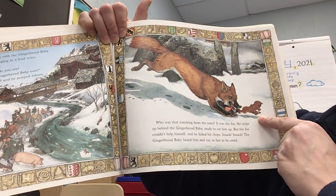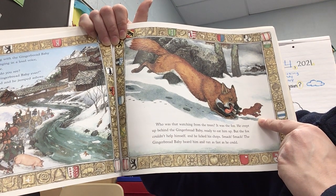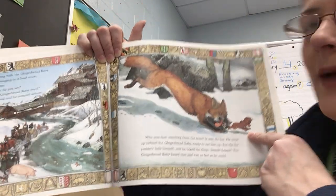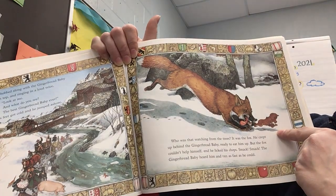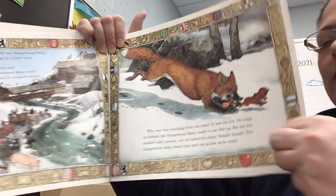Who was that watching from the trees? It was the fox. He crept up behind the gingerbread baby, ready to eat him up. But the fox couldn't help himself, and he licked his chops like this. Smack, smack. The gingerbread baby heard him and ran as fast as he could.